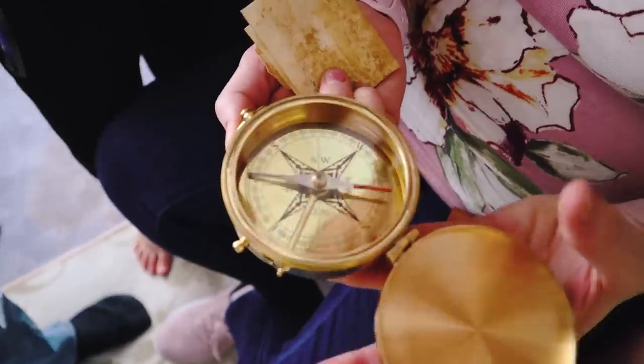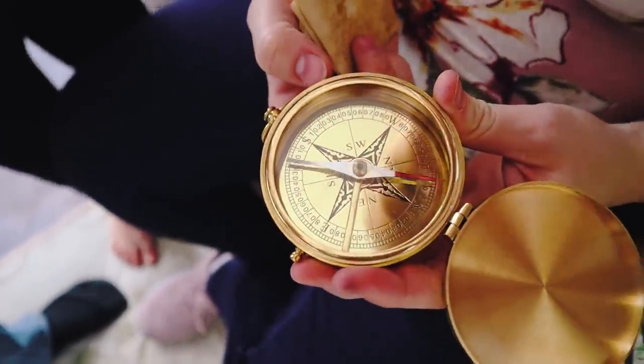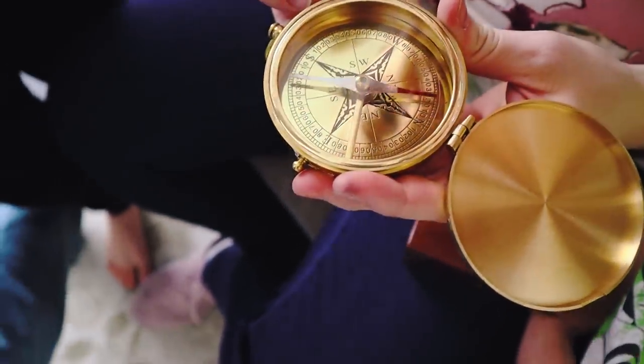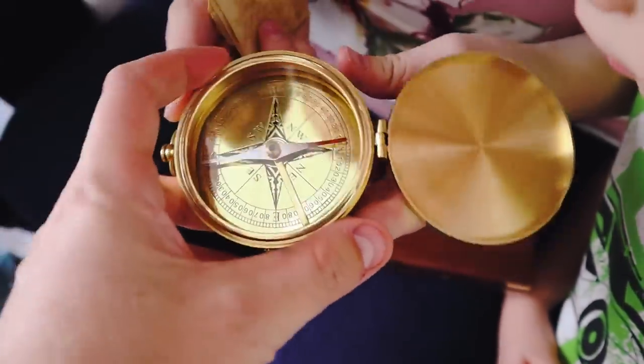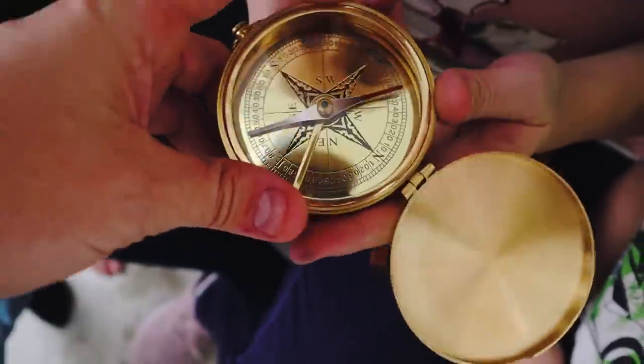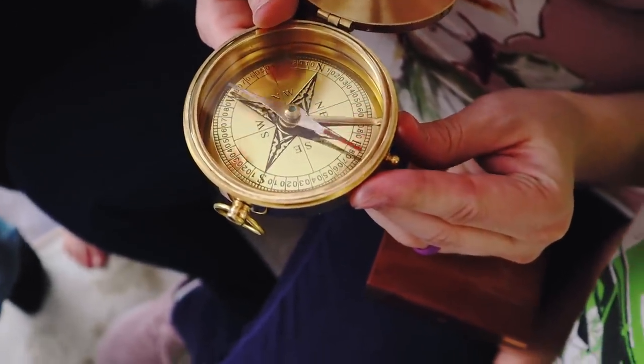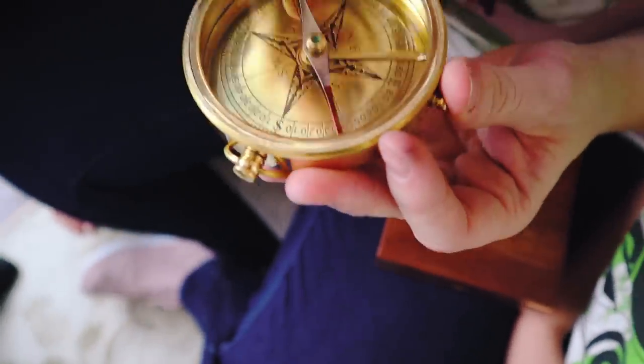Whoa. It's a full compass. Cool. Wow. But wait, is that actually pointing north? Try turning it and see if it... Yeah, it's working. That's cool. It's set to something. Is it set to something? Maybe. Oh, okay. Yes, you hold that and I'll read the clue.